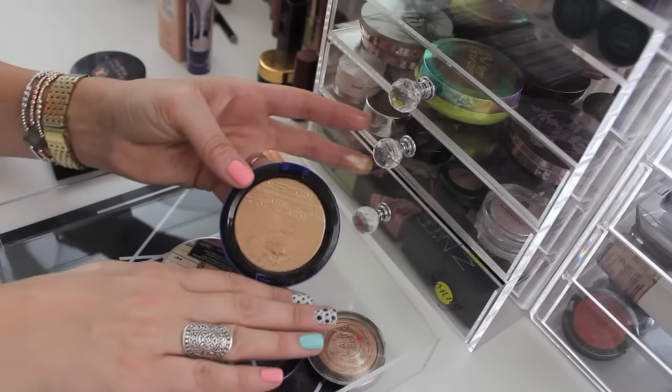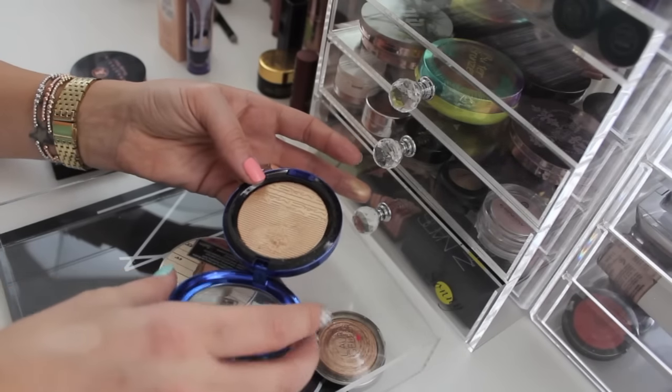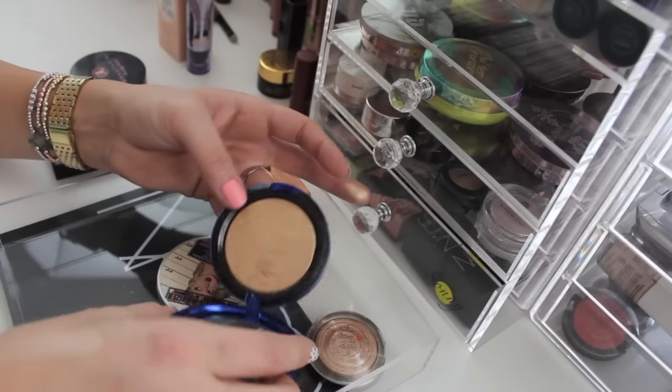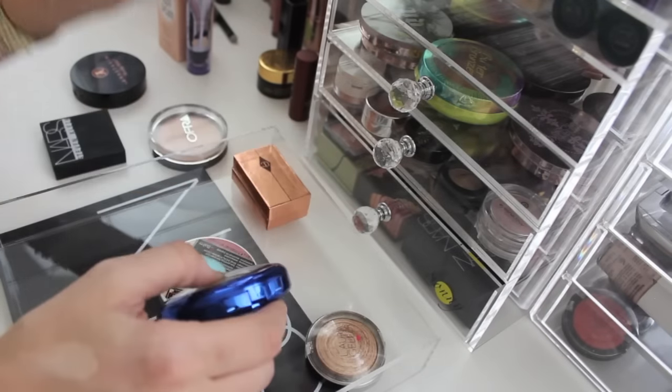I'll probably use it more in the summer. I feel like in the winter, I kind of let her hibernate for a little. It can look a little powdery if you go too hard, but I still love it. I have like four backups of this. I'll never be over it.